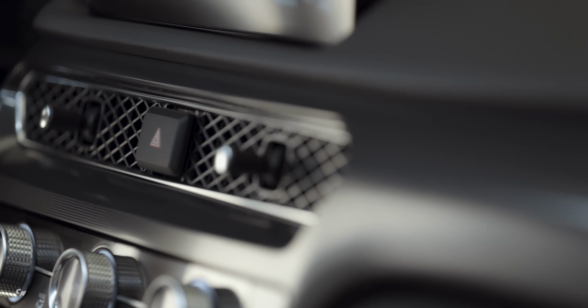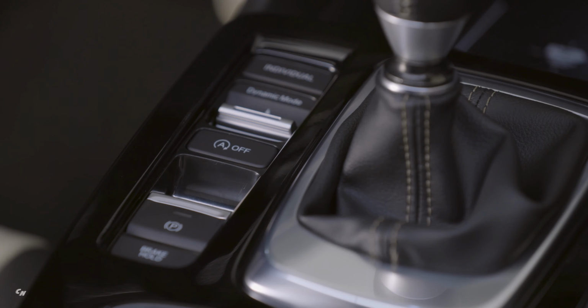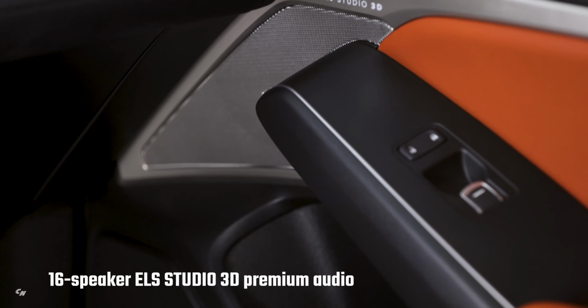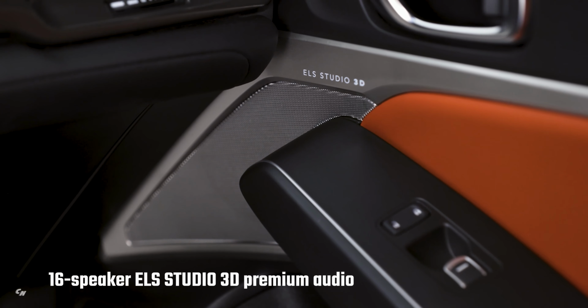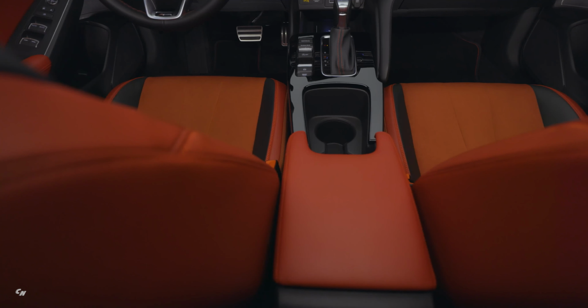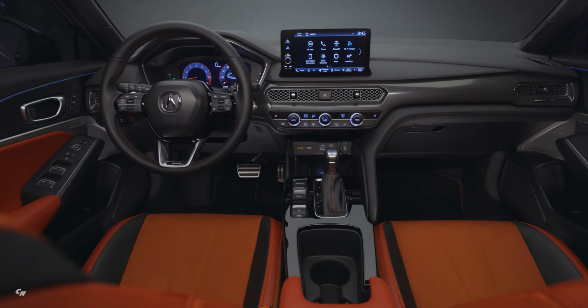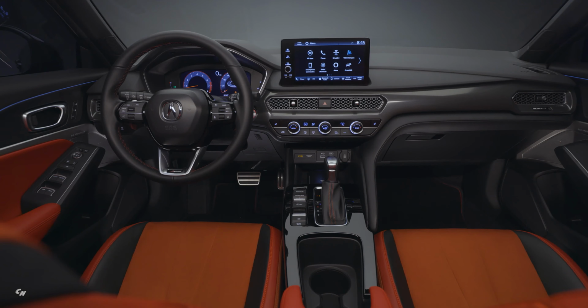Standard premium audio is provided via 8 speakers, while the available 16-speaker ELS Studio 3D premium audio system adds a new dimension with 2 highline speakers mounted in the headliner, above the front seat passengers. Standard advanced safety features include driver and passenger airbags designed to control head rotation in a crash, rear seat airbags and a new single-camera AcuraWatch system with enhanced traffic jam assist and traffic sign recognition.